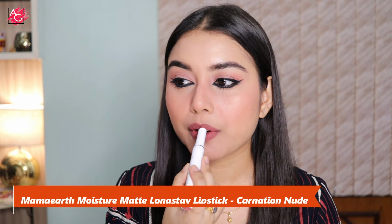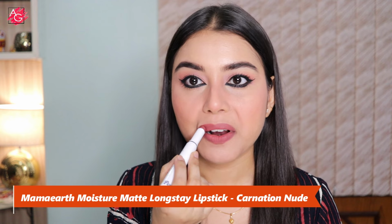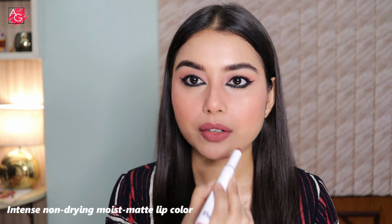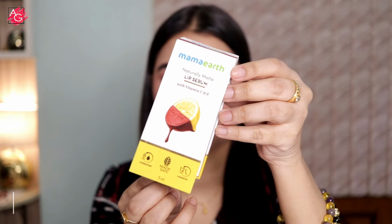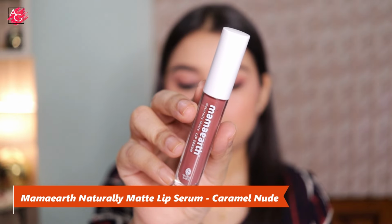Moving on to the lips, and today I have two lip options for you. The first one is this one that I've already used on my cheeks as my blush, and this is in the shade Carnation Nude. Such a beautiful everyday nude shade. And the next option is this one from their Naturally Matte Lip Serum range.